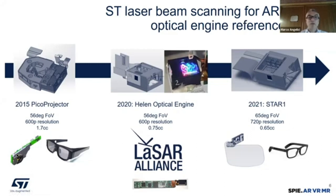So we have built the design of the optical engine. The dimension of this optical engine is 0.75 cubic centimeters, with similar performance to the previous Pico projector but much more compact, thanks to the 3-in-1 laser diode module from Osram. And thanks to the Laser Alliance that was announced yesterday, we are increasing our capability with our partners to manufacture the optical engine that we have designed, and the capability to go to a final product, a full pair of glasses that should be available in the market by next year.